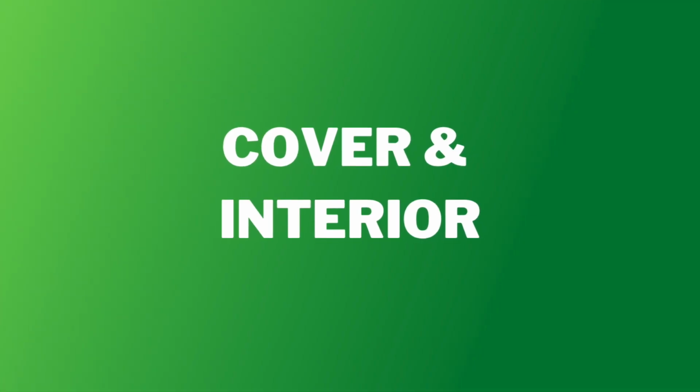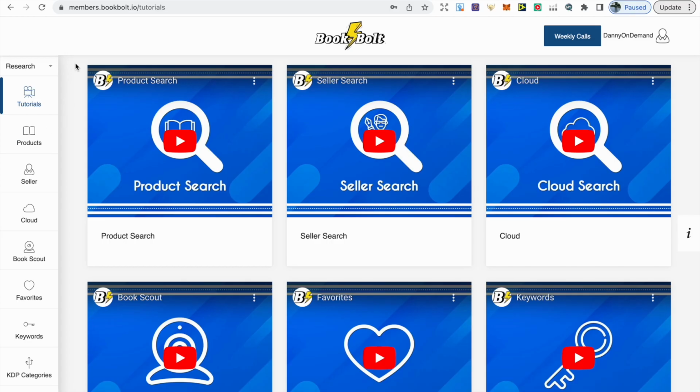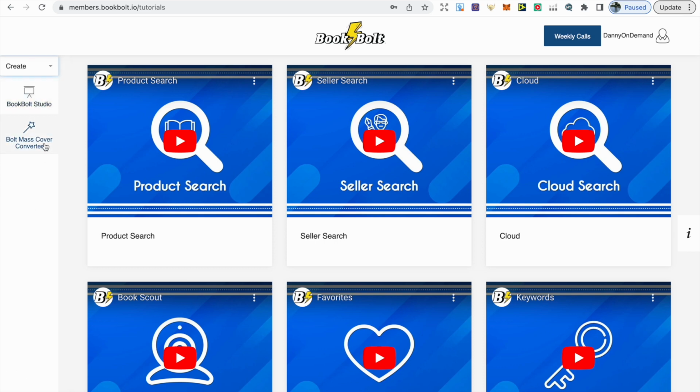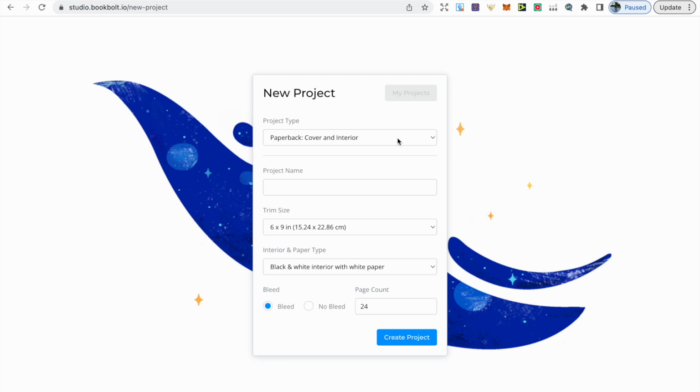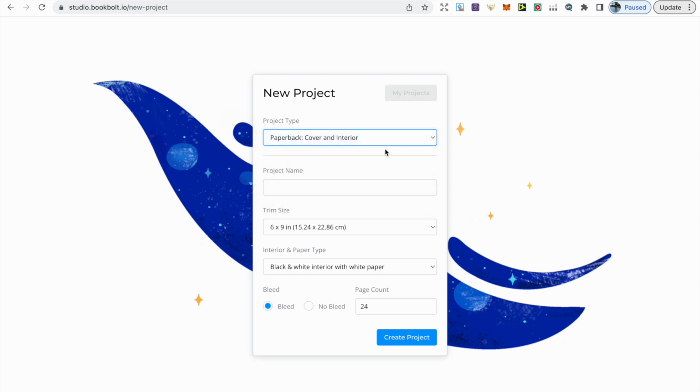So to start creating the cover and interior within Book Bolt, all you need to do is go to the left hand corner where it says research, and you've got the option to create. Then we're going to go to the Book Bolt Studio, so you just click on that. And what's great about Book Bolt is they provide you with several options, so you can create the paperback cover and interior together. You can also create a hardcover as well, and they've got custom options also.